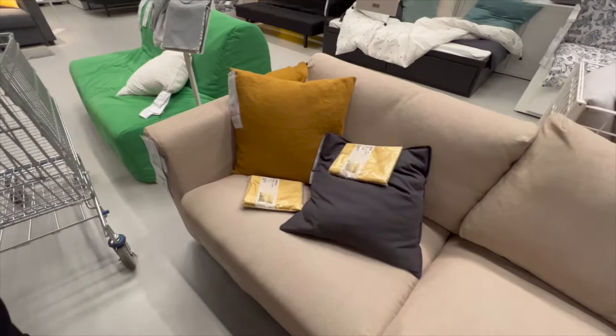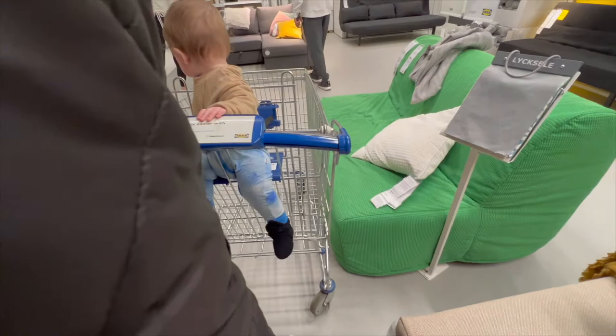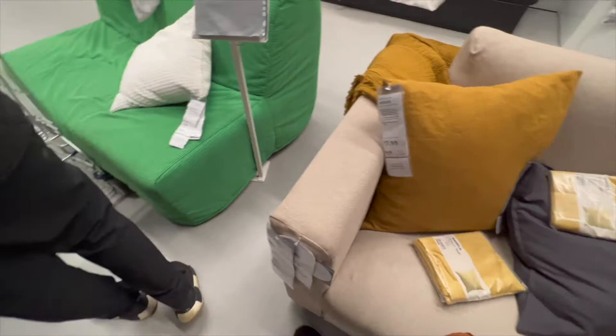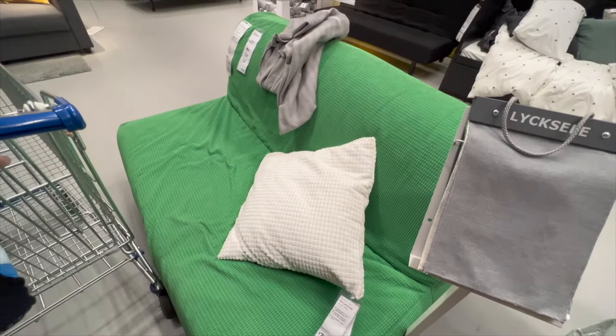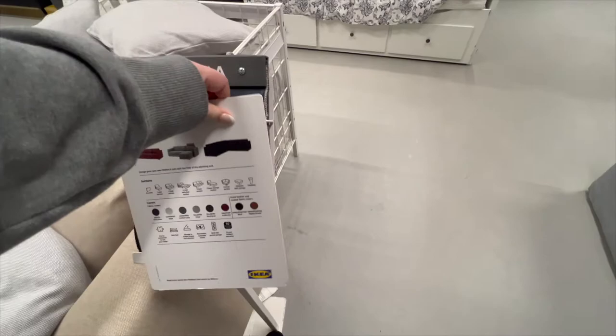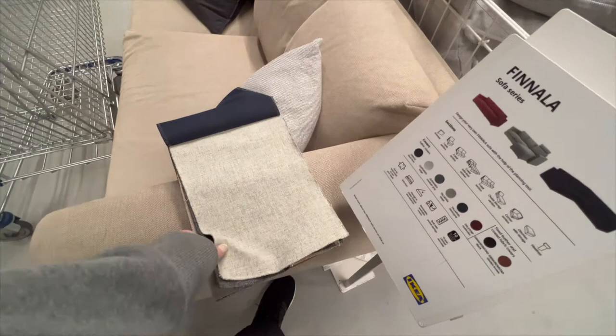I don't know how I feel about this color in person. I don't know. I don't know if the couch is too cheap. What do you think of the color? I don't know. Wait. This is so ugly. Oh, yeah, this one is. What color is that? How do I look at them? Oh, that's awkward. Say hi.